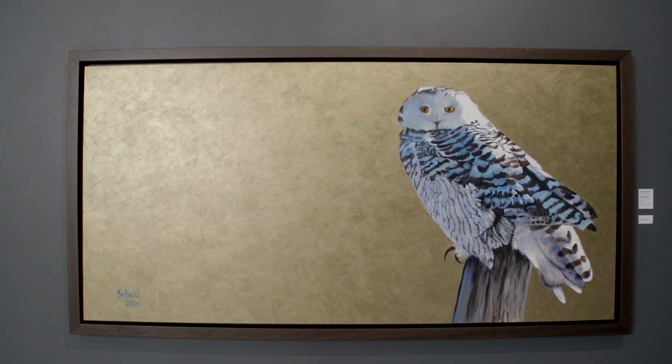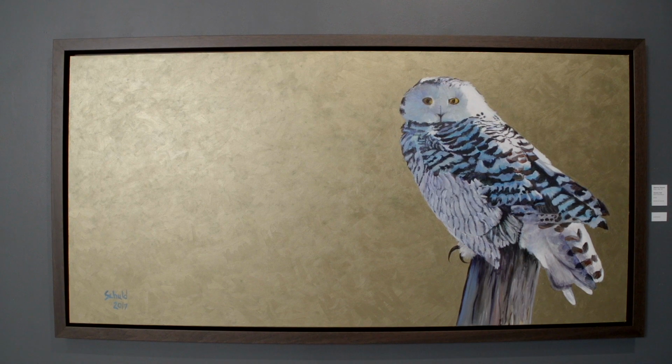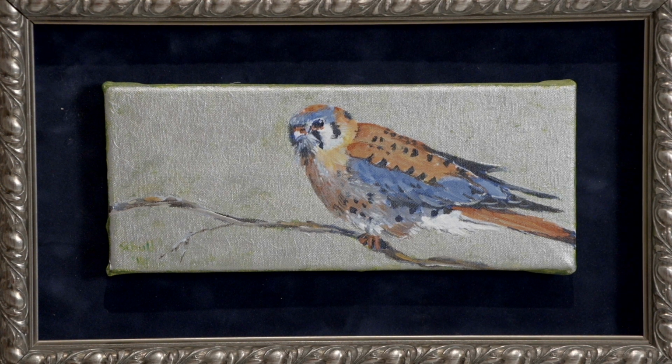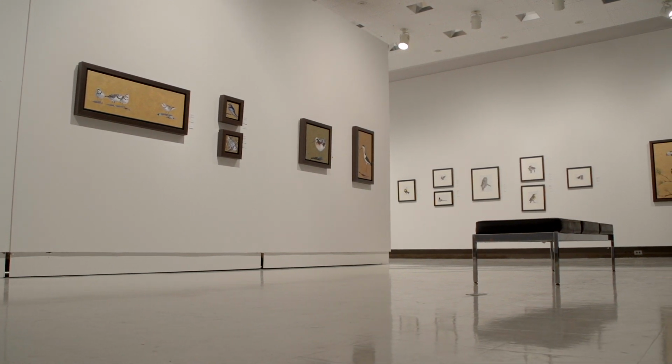To most, seeing a bird out in nature is a common occurrence, and one which is often not given a second thought in one's everyday life. However, for Marsha Schuld of Rush Lake, birds are not only of great interest, but have become a passion, as she strives to capture their beauty, mystique, and role in nature through her work.